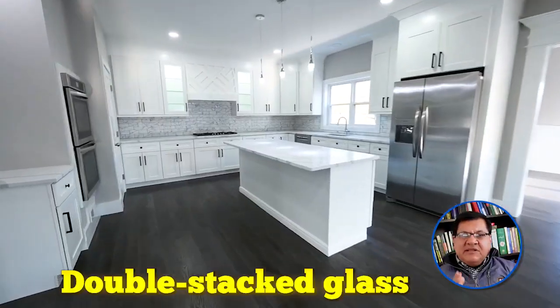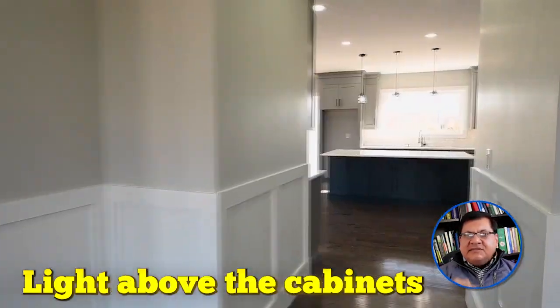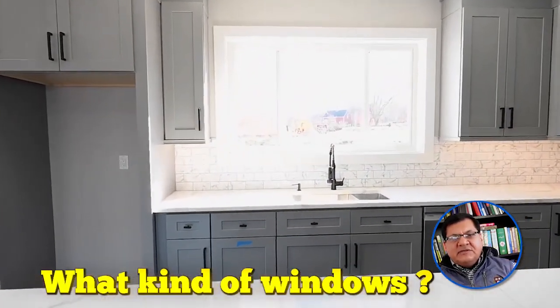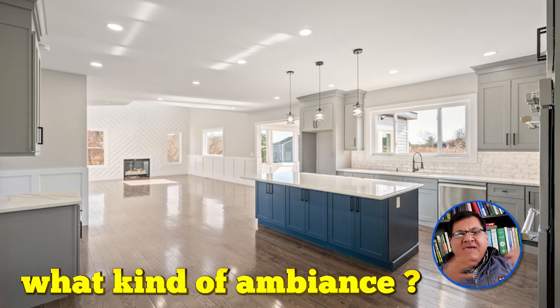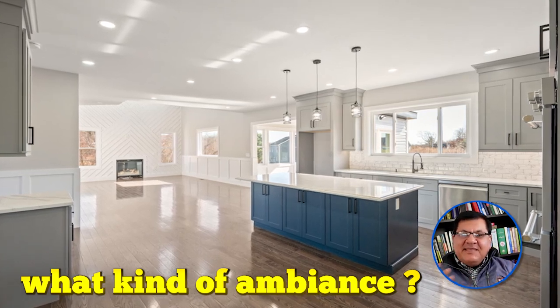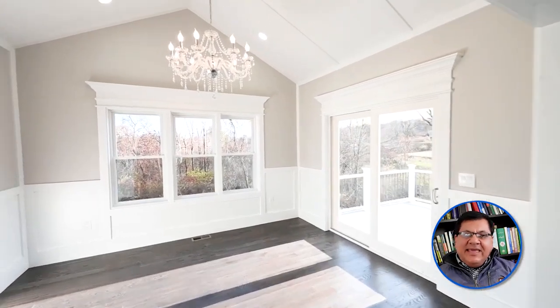What kind of double stack, glass, lights in cabinet, lights under cabinet, lights above cabinet? What kind of windows you're providing, to what direction? And then of course, what kind of ambient you're providing, that when you're sitting with your family in the dining area or in the sunroom or in the eating area, how do you feel?